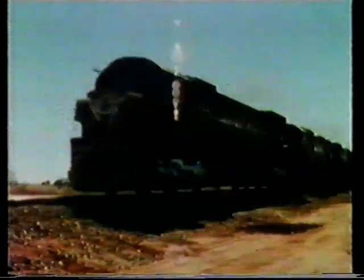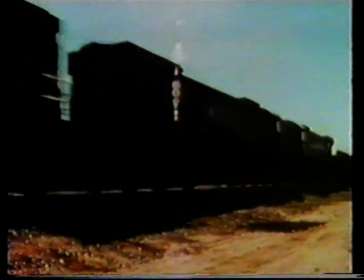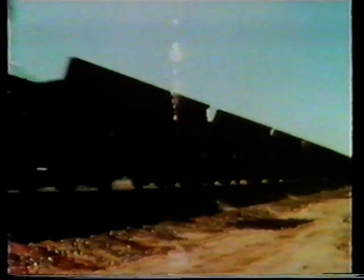The larger Pilbara operators are among the most modern in the world. They carry a greater tonnage than the entire government network in Western Australia. And the whole operation is controlled from one central control room.